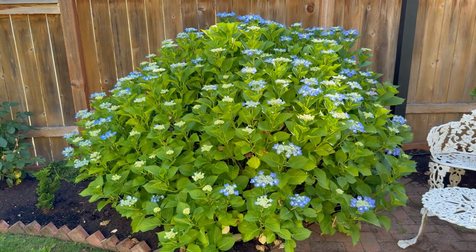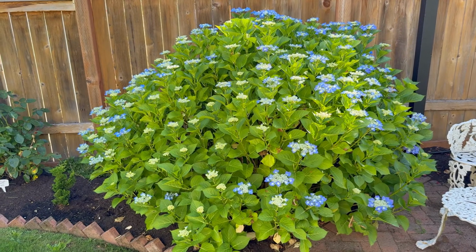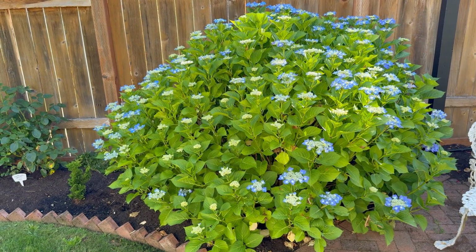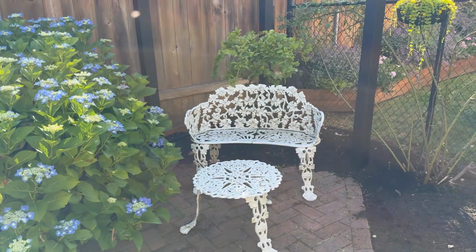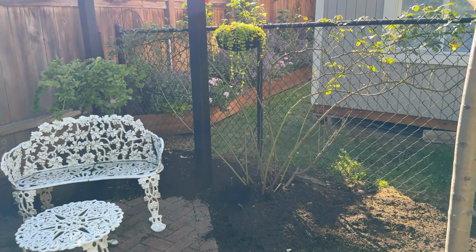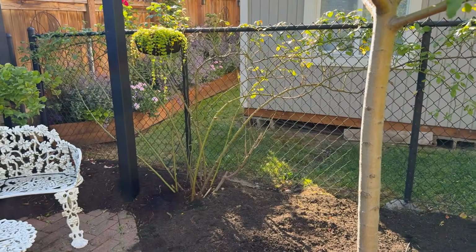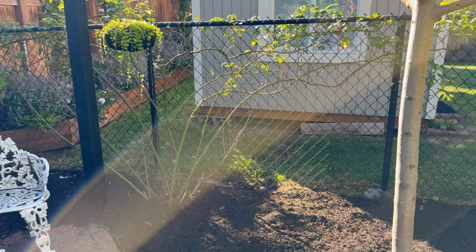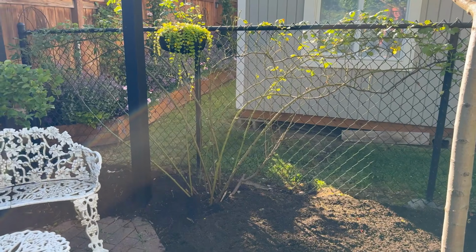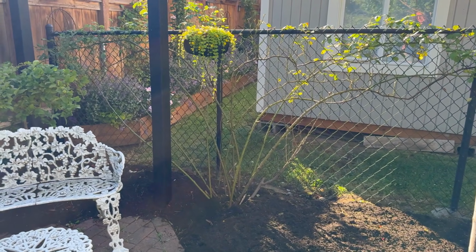So you see all those blooms. It's so pretty. Just starting to bloom, so it's going to get even more beautiful. In this corner here, I have a climbing rose on this fence, and it has struggled with black spot, so it actually doesn't have a lot of leaves right now because I've taken off a lot of those leaves that were infected. And it is out of bloom now.